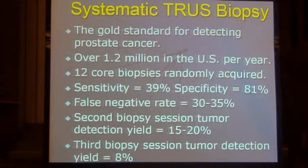So the gold standard right now is TRUS biopsy. Who's had a TRUS biopsy here? Has anybody had an ultrasound TRUS biopsy? Okay, pretty good percentage of you.